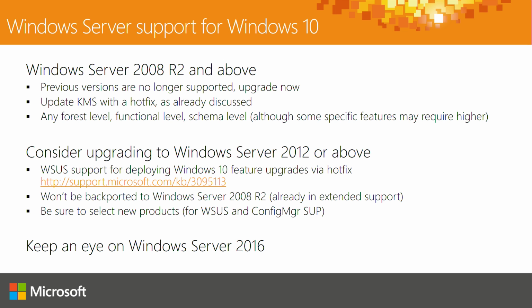We will be coming out with a new server release sometime next year, so there will be some additional capabilities added in Server 2016 that have a nice better together story between Server 2016 and Windows 10, but none of those new capabilities are actually required to use Windows 10, so don't think that there's any real true dependency between those two releases.